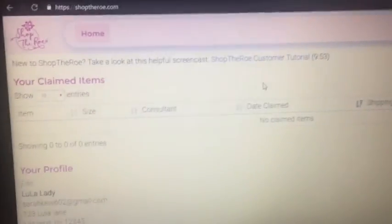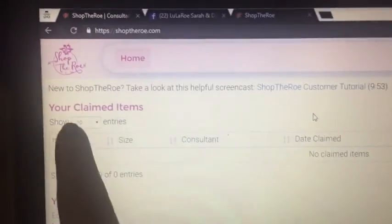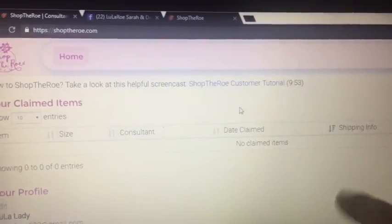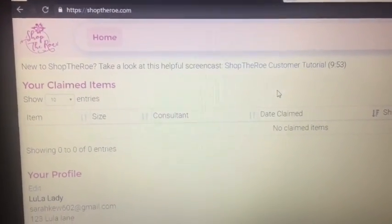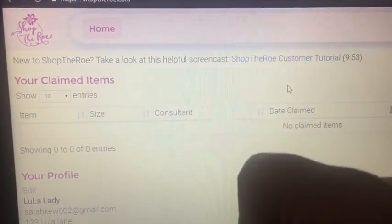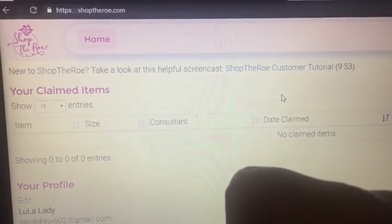So here's the screen that customers will see when they log on to their dashboard. When you've logged in, it'll say your claimed items, and it will list everything here. Cool factor that my customers have just eaten up so far is the fact that it works for all consultants. So it's not just me. Once they create this, it's good for any consultant that uses Shop the Row.